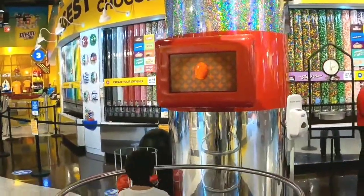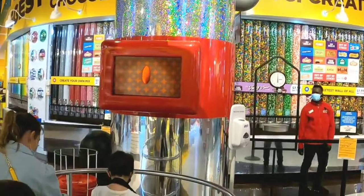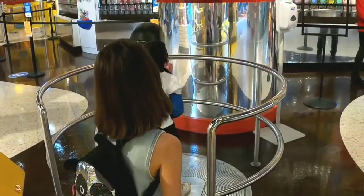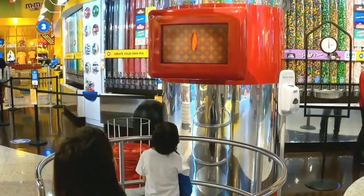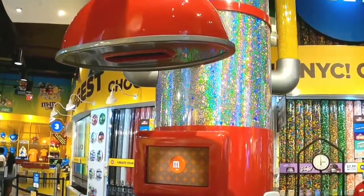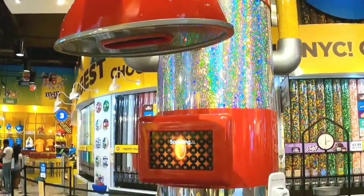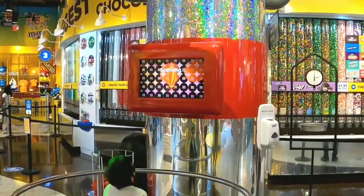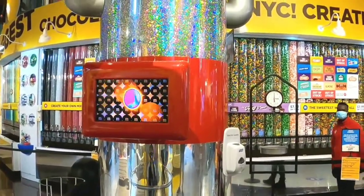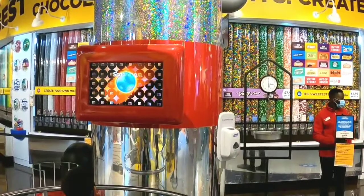There is a machine to check your mood today, how you feel, how your mood is. Then the machine is going to show you and tell you. So you see that boy, he is going to stand on the machine. You see the machine is starting. Whenever the machine is scanning, it is going to tell him. Now look, it starts scanning.